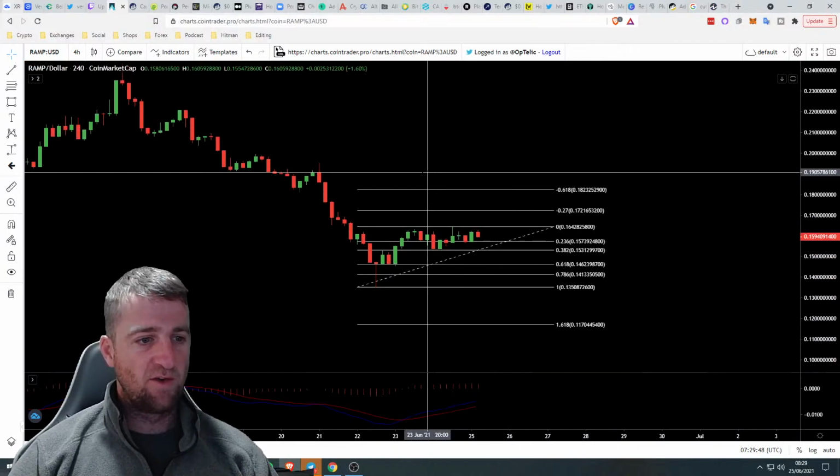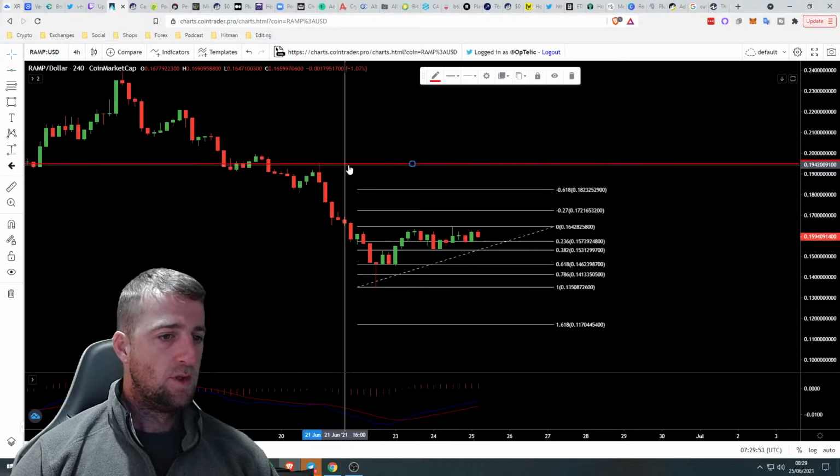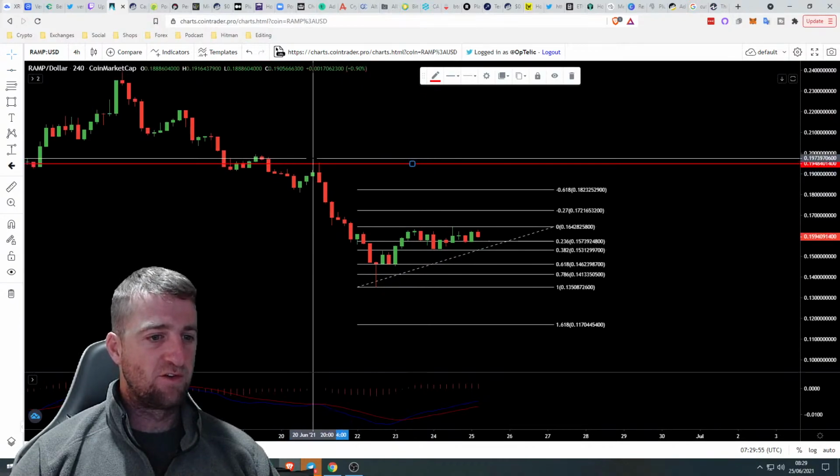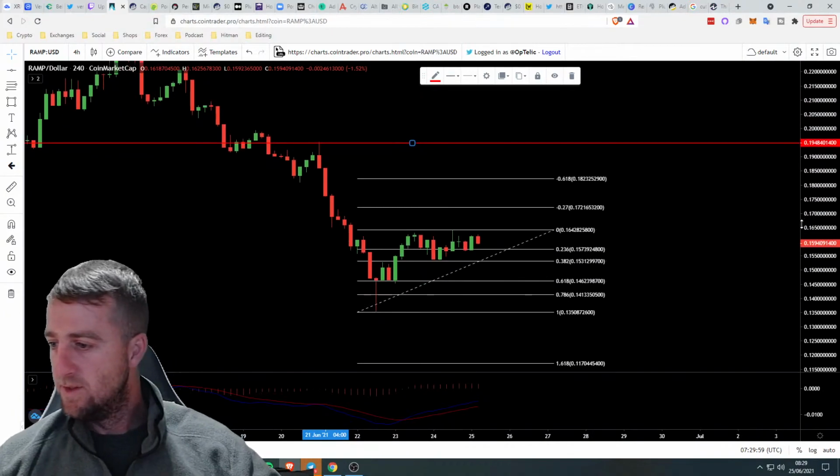Now, first major area to get through is probably that. That was the last major area of resistance before we rejected, so that's the next major area at 9.4 cent to target.